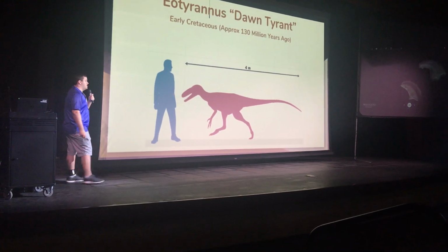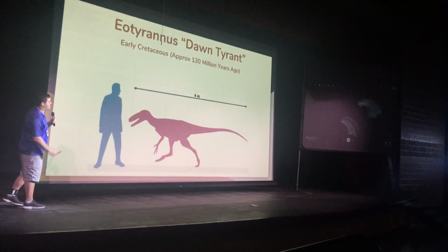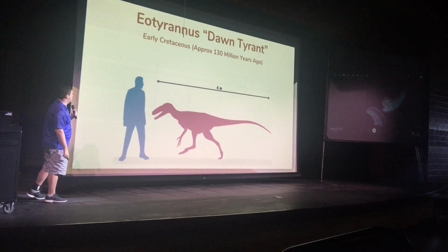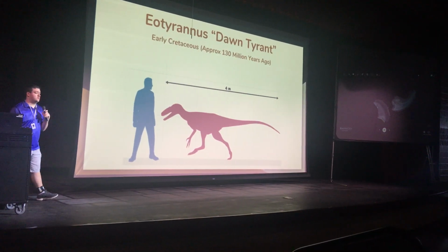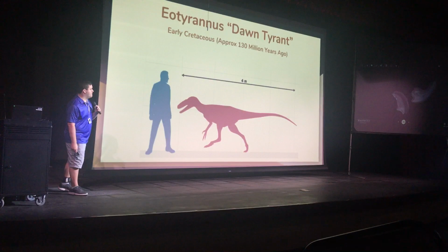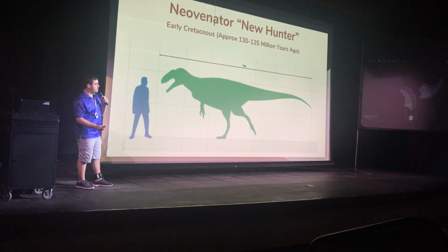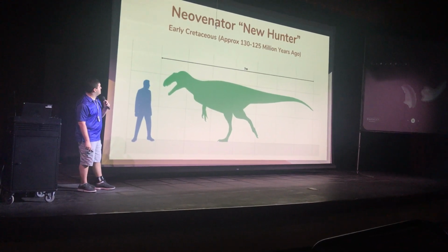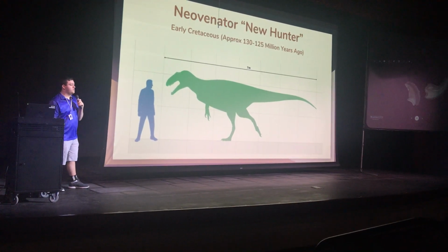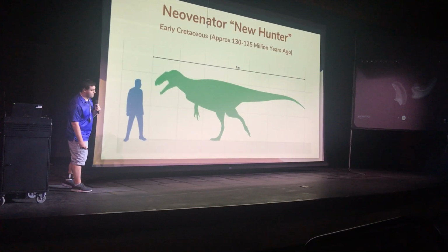Now, if I can introduce you to my two friends on the side screen, the one in the top right, that is a claw fossil from the dinosaur Eotyrannus. It means dawn tyrant, and it is from the early Cretaceous, approximately 130 million years ago in the UK. And then if you look at the one on the left, that is from a Neovenator. It means new hunter, and it also is from the early Cretaceous, 130 million to 125 million years ago, again in the UK.